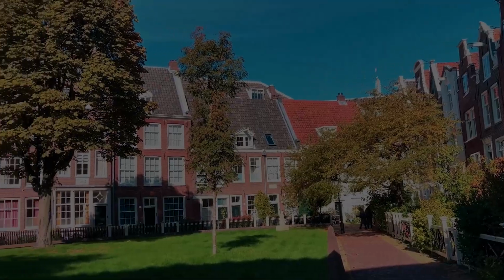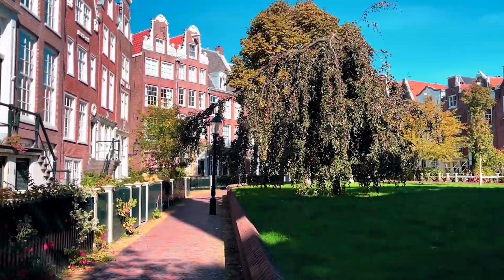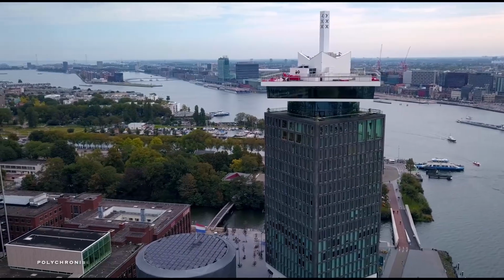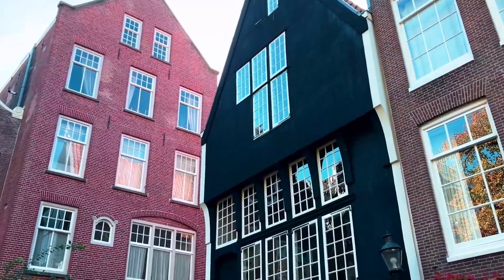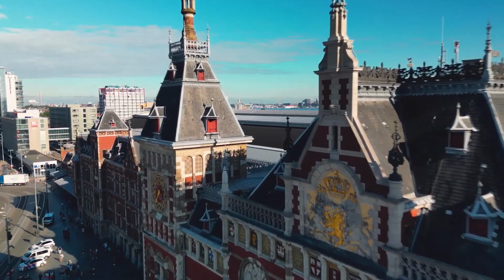Next, stroll over to the Begijnhof, a quiet courtyard hidden in the heart of the city. Dating back to the 14th century, this serene garden is a peaceful escape from the hustle and bustle of Amsterdam. It's one of the oldest inner courtyards in the city and offers a glimpse into the city's religious history.